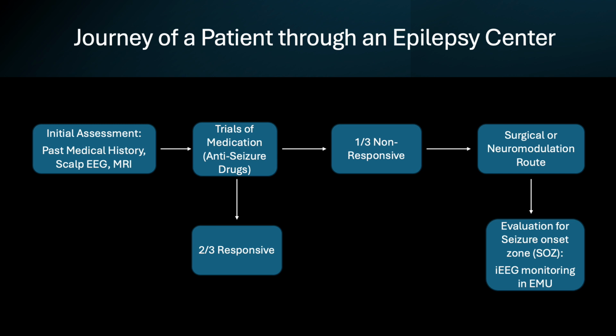So as you can imagine, treating a patient with epilepsy is not always a straightforward process. Generally, their initial assessment begins by looking at their past medical history and undergoing tests such as a preliminary MRI and a scalp EEG to assess for electrophysiological and structural brain abnormalities. They will then go on to do a medication trial and see what specific AEDs will work for them.